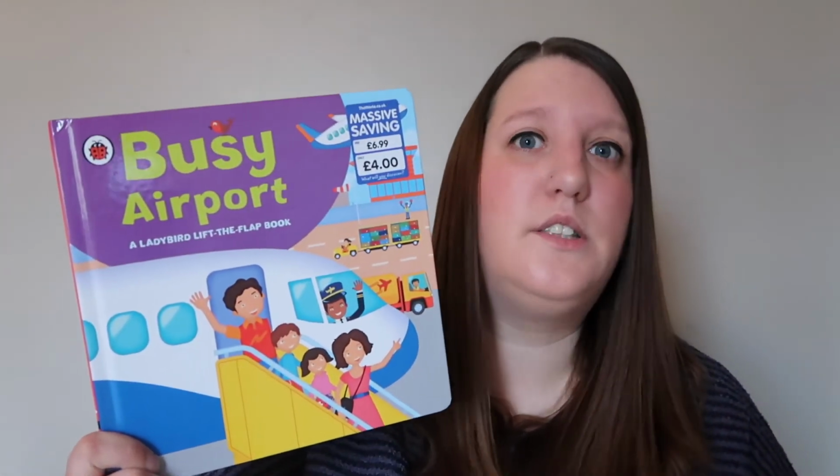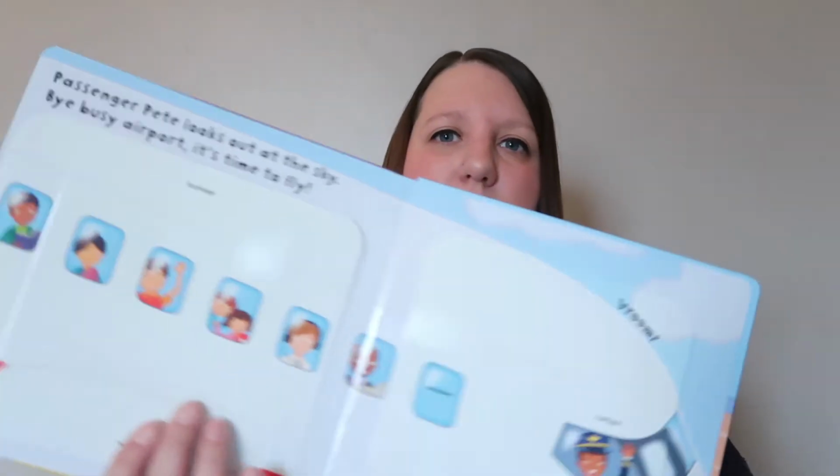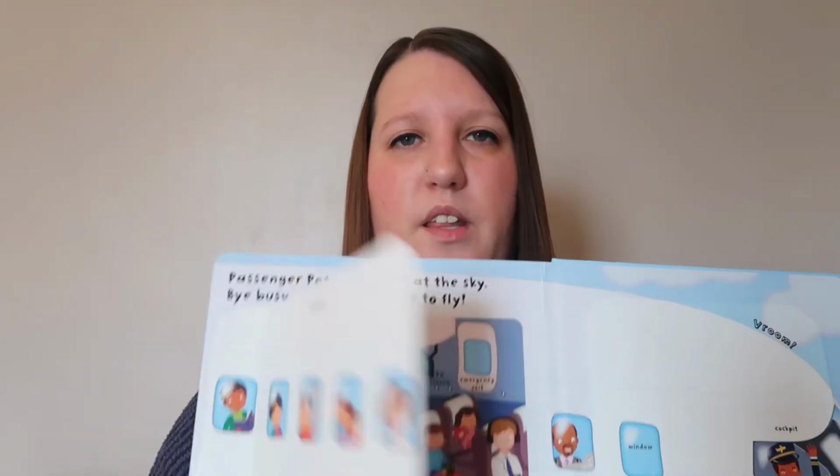And I also got her a flap book. She loves to lift the flap book. This one's called Busy Airport, so something that we'll have already seen. She can see what it'd be like on the plane, what's going on inside, so they're all things that she will recognise. And I also got a set of flashcards.